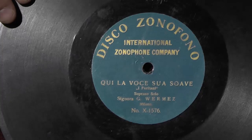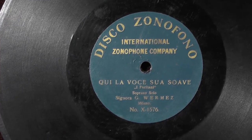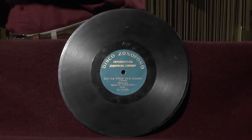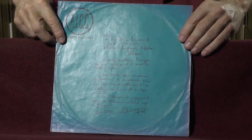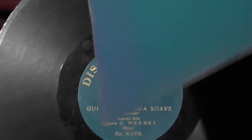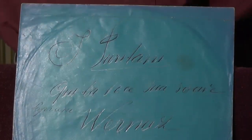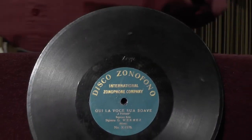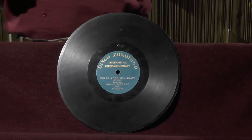A light blue Zonophone by Vermes. All right. Single-sided record. What makes this particularly interesting is the fact that it has the original Zonophone AICC sleeve that goes with it. This is a very rare sleeve. Rarer, in fact, than the record with the title and artist listed here on the sleeve. So minimum bid on that is $200.